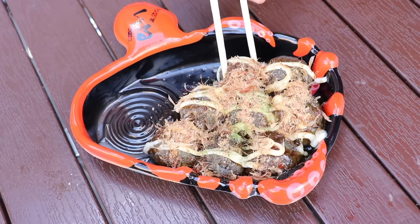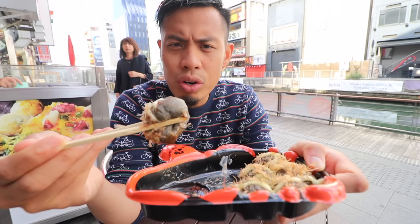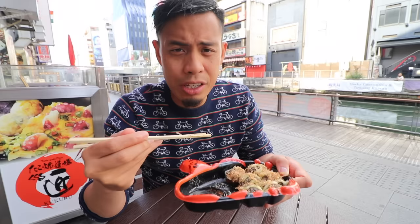Even though the pancake uses squid ink, it doesn't taste like too strong of squid. So you can't really tell so much. It just tastes like a regular takoyaki. I think it's just a novelty concept, but it's still pretty cool. Definitely have to have takoyaki when you come to Osaka.